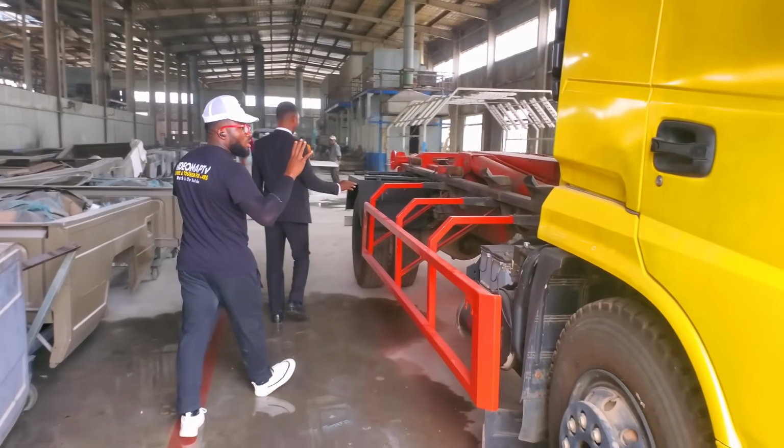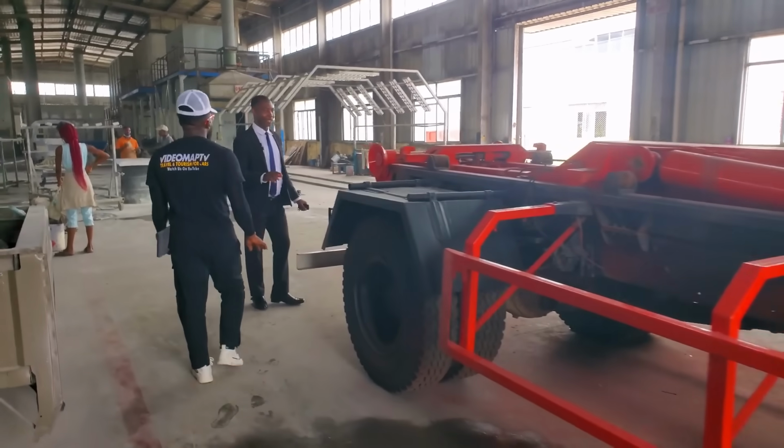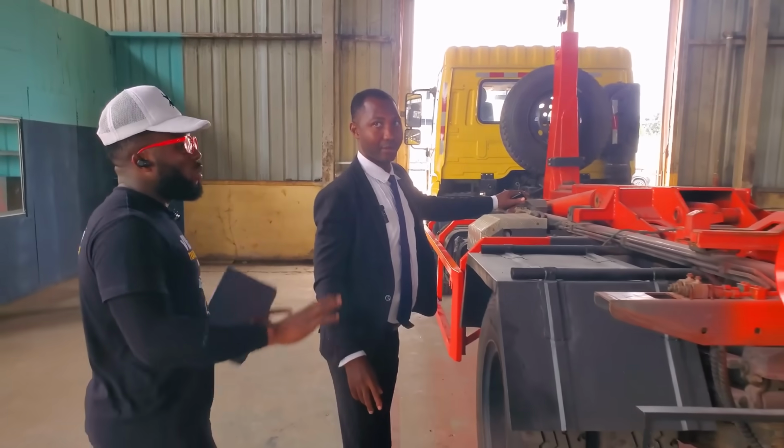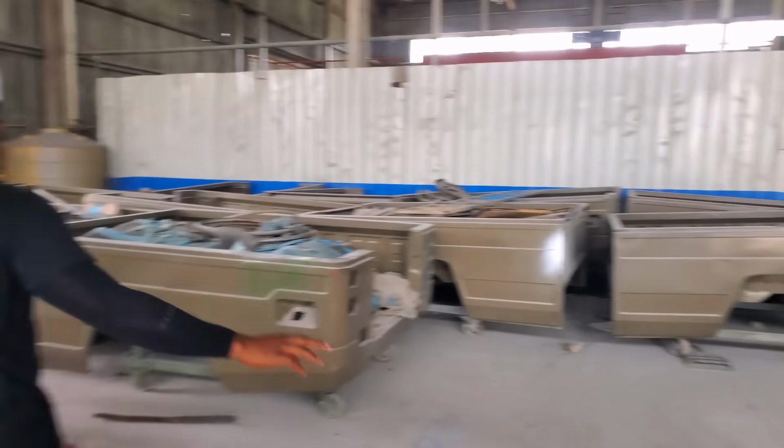So everything is 100% manufactured here? Yes, this is manufactured in Nigeria, made in Nigeria. We have the molding machines and all the details. So everything is 100% made in Nigeria. Yes. So what are they doing here?